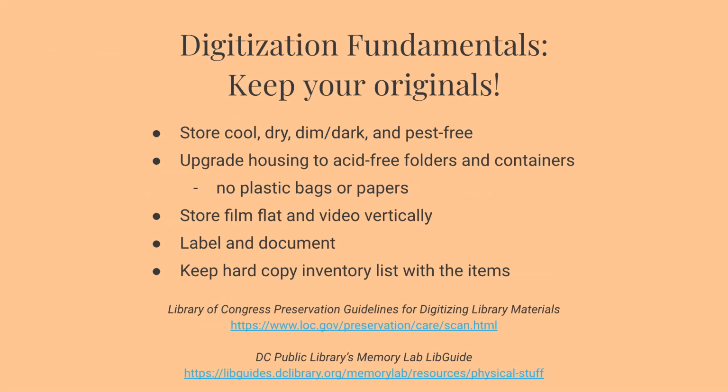So these are just some general tips that I wanted to close out with about digitization fundamentals. Basically, it's always important to keep your original films and tapes even after you've digitized them. Technology is always advancing as far as the quality of digitization. And also, I wanted to mention that if you have the opportunity to upgrade the housing, the containers of your material, especially with film, if you have metal containers that are rusting or deteriorating, make sure to replace those with archival plastic that will not deteriorate.